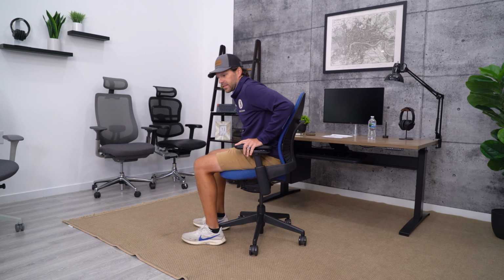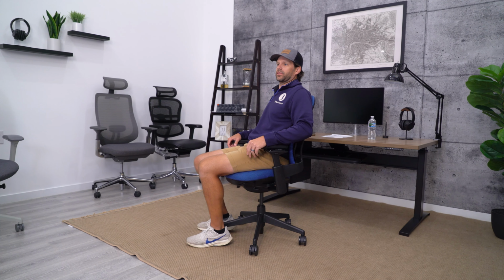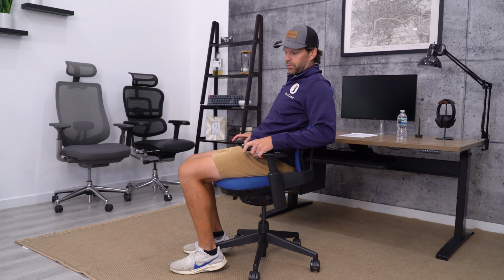Yeah, I mean, the fact is that this is along the lines of some of those chairs when it comes to durability that you pull out. You see these being pulled out of buildings that are like 20 years old sometimes, and they're still fully functioning. So I think from the build quality standpoint, definitely one of the best chairs out there for sure.